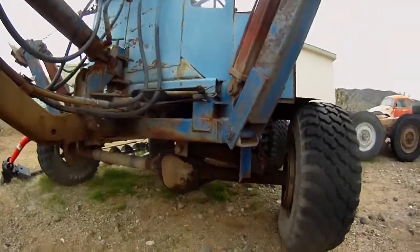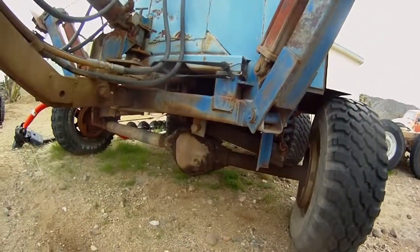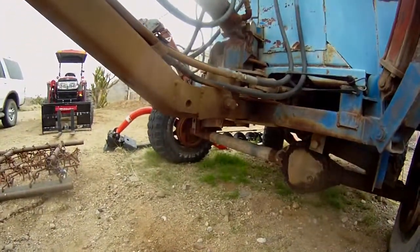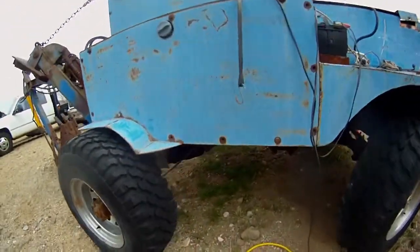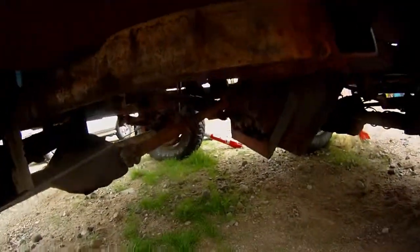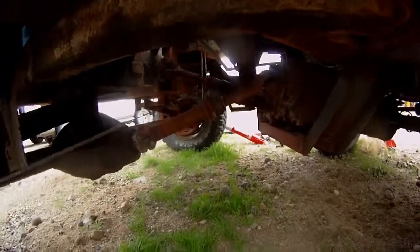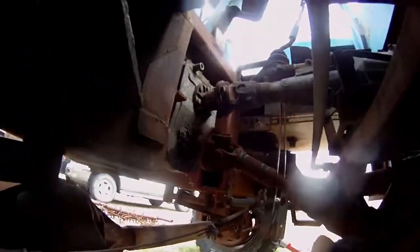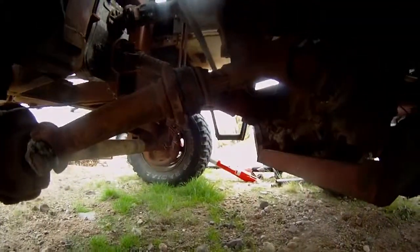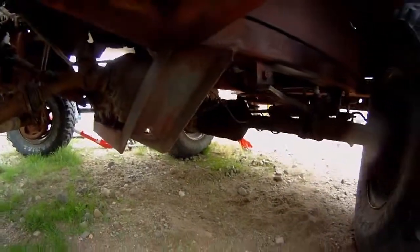You can see this is an extended axle. It's much wider than a normal axle. It's old school four-wheel drive. It's actually all-wheel drive down here. There's quite a few transfer cases. There's this one here, and then there's another one up there to get to the engine, and I'll get to that. The engine is a Nissan Z22 engine.